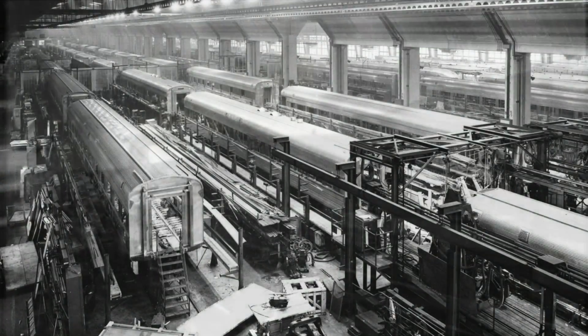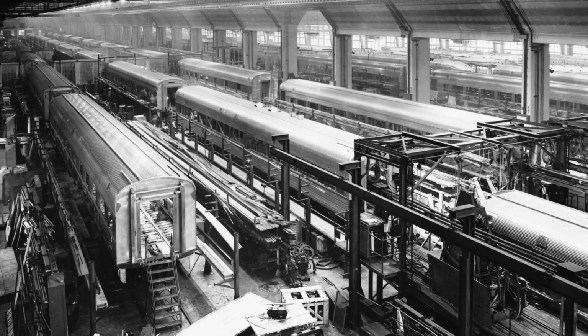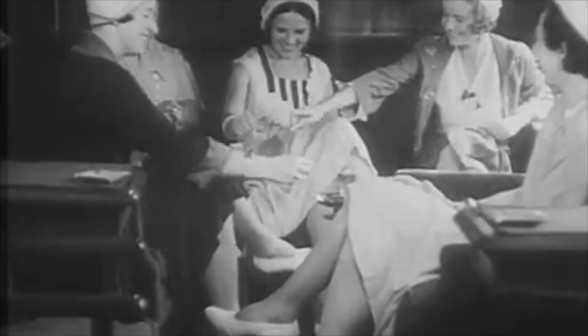But with World War II starting, Budd had to redirect their railcar resources to creating truck bodies and wheels for the US military. When the war ended, Budd went back to producing passenger cars, just as they always had. However, their streamliners were falling out of fashion. Although these vehicles were still modern and very fast, they were also not what railroads wanted anymore.